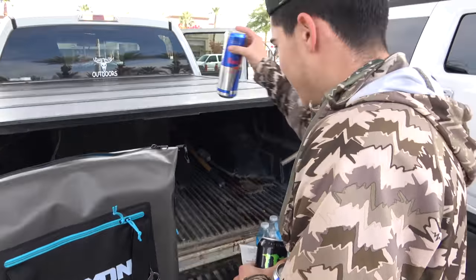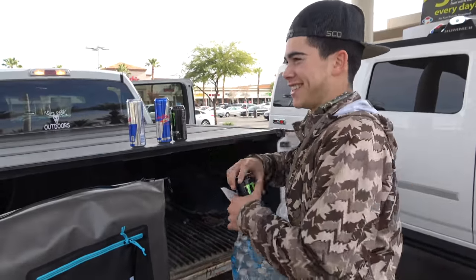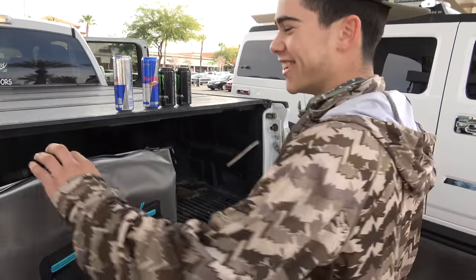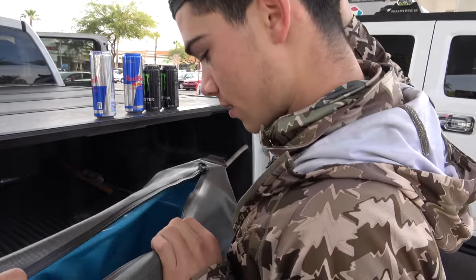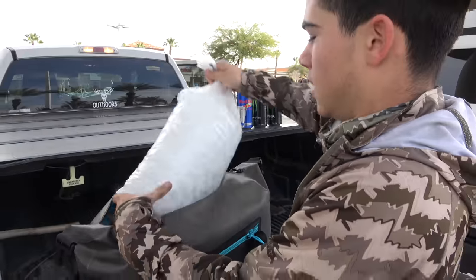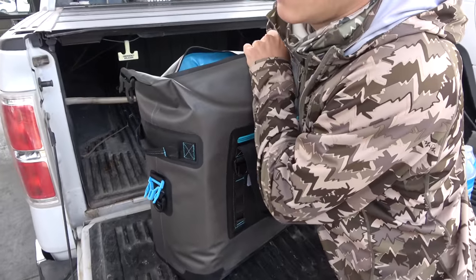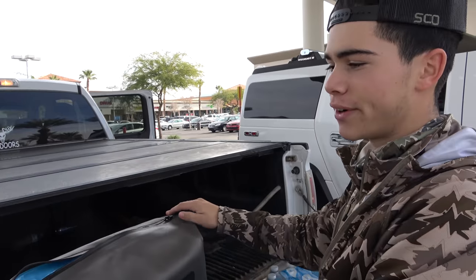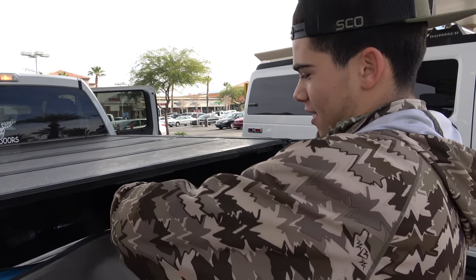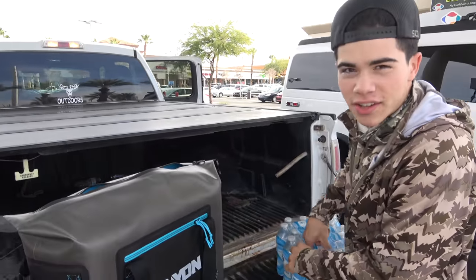I got bourbon. Bare necessities. Monster, Red Bull. If you mix your energy drinks, you'll stay up for 48 hours straight. Just spazzing out. We're going on a day hunt, but it might last till night. Canyon coolers. That's gonna stay in there for at least 3 days. Pretty awesome cooler. You put your ice in this thing, I'm serious, it's gonna stay in here for a couple days, easy. Also, we should throw a couple waters in there too, huh? I guess we are a little healthy on our hunt.